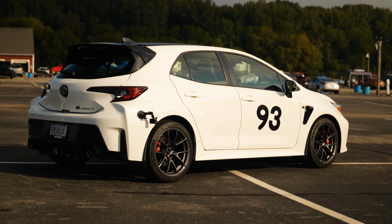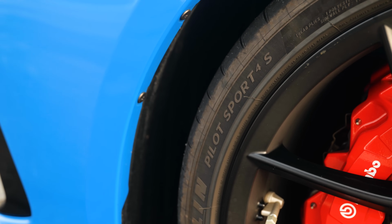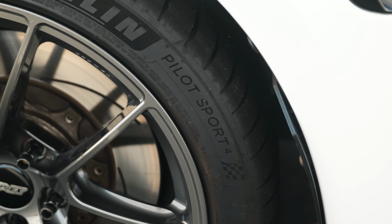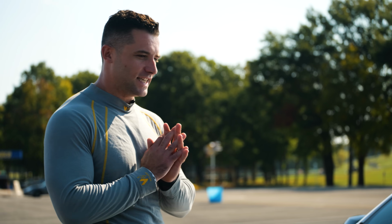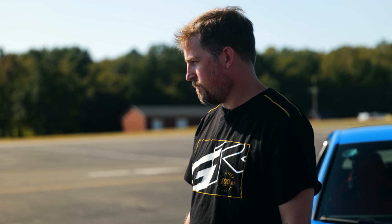For everybody at home, the Civic Type R came with Michelin Pilot 4S's. Yes, this came with the Pilot 4S. So these are a touch higher tread wear. So they may not have identical pace, but these are the tires that they came with from the factory. That's correct. Yep. Awesome. So it should, all in all, be basically a dead even comparison. Right. That is what we would see if we just wanted to go to the track and track these cars with some pads and fluid. Yep.